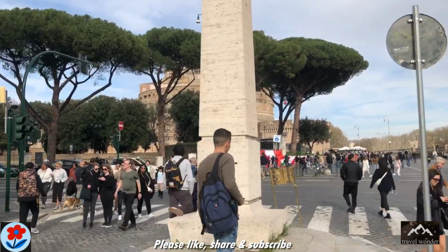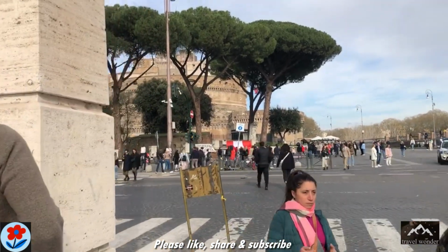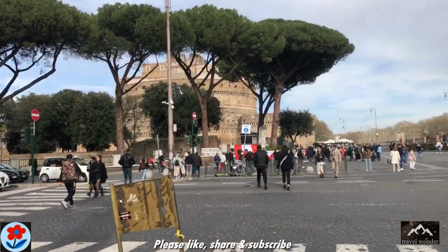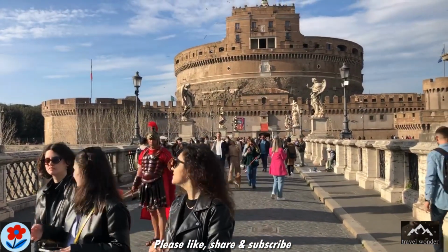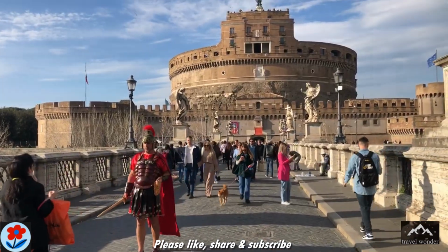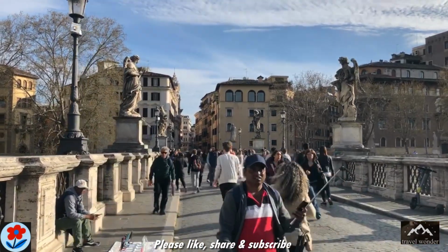Castel Sant'Angelo, also known as the Mausoleum of Hadrian, stands majestically on the banks of the Tiber River. Originally built as a mausoleum for Emperor Hadrian, it later served as a fortress and a papal residence. Exploring its corridors and chambers is like stepping back in time, and the panoramic views from the top are absolutely stunning.